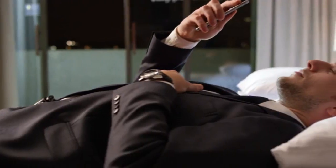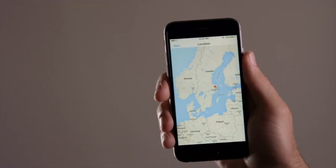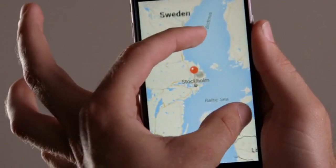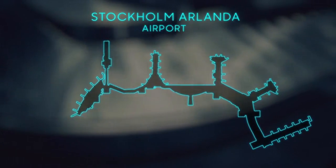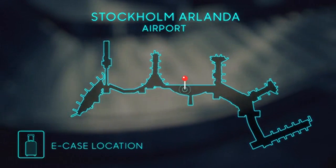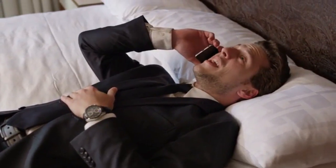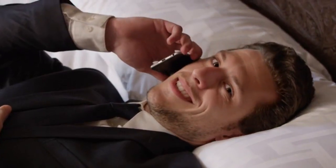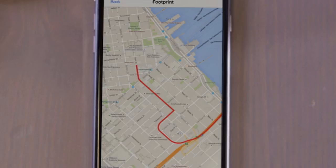No problem. eCase is designed to be impossible to lose. Built right into its frame is a patented true GPS and real-time mapping technology. If it goes AWOL, you'll know with pinpoint accuracy exactly where eCase is. eCase can't call the airline for you, but it does give you the confidence to call them and tell them where it is, like a boss. See the trip your suitcase has taken in the footprint part of the app, right to your door.